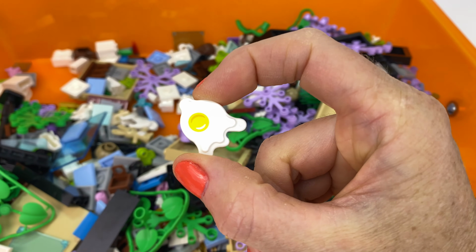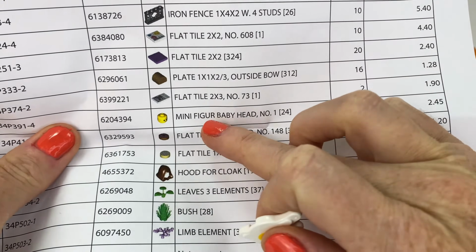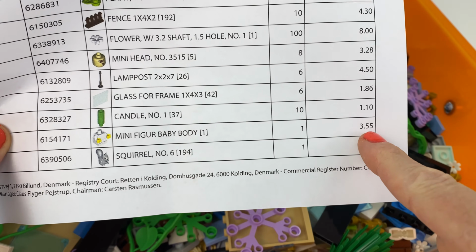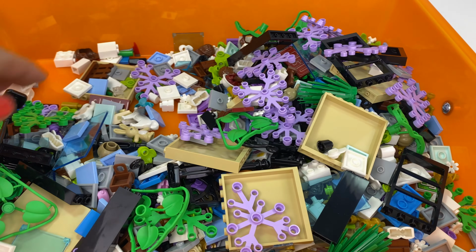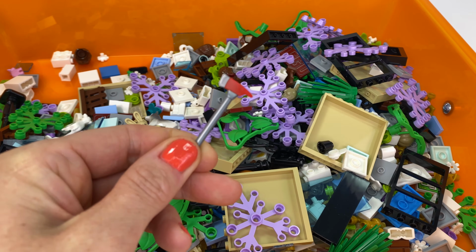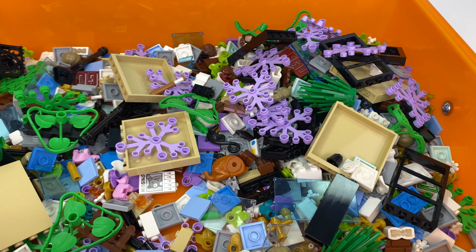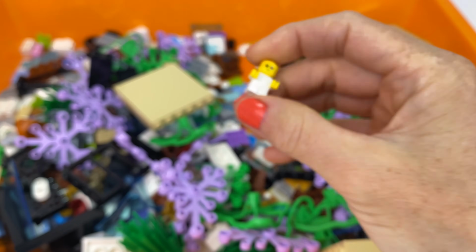Oh, this egg piece. I loved that egg splat. I haven't got one of those. Oh, there's the minifigure head. $2.45 for the baby head. Where's the... Oh, you see, $3.55 for its body. So it was almost $6. And what was I pointing to there? Oh, look, I had to get an axe. I haven't got an axe like this yet, so I thought, why not buy an axe? A baseball bat. We need baseball bats. No, I wanted to get it for my minifigs. I had to buy a baby. Who doesn't love these babies?